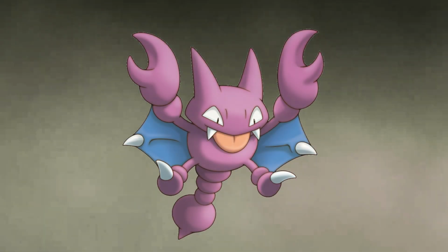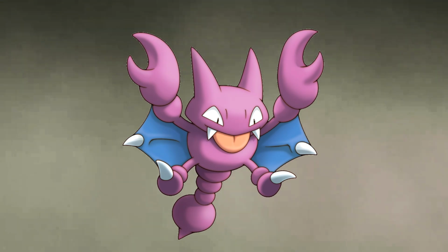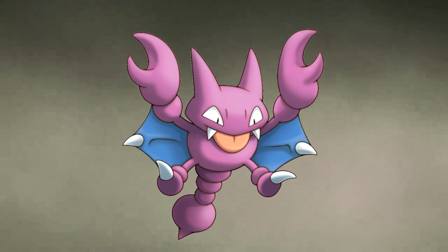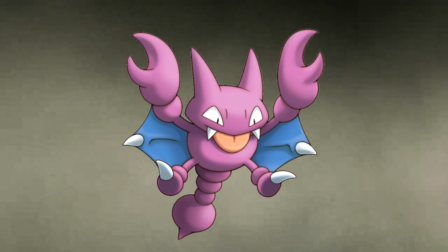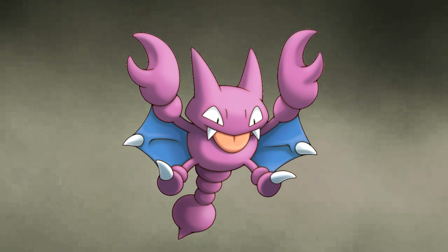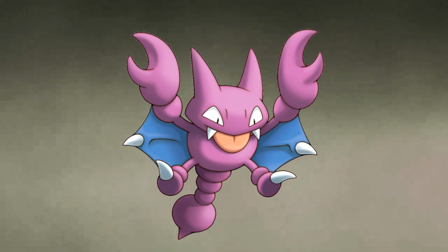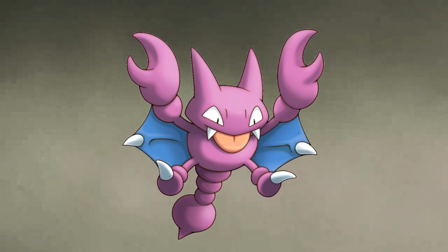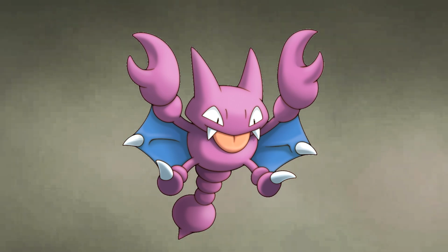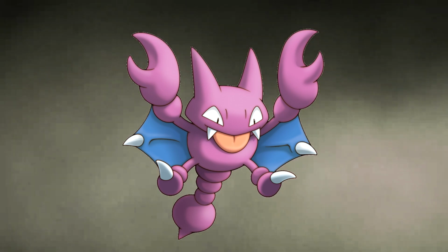Gligar. Pokemon Crystal. It builds its nest on a steep cliff. When it is done gliding, it hops along the ground back to its nest. Pokemon Ruby, Sapphire, Omega Ruby, and Alpha Sapphire. Gligar glides through the air without a sound, as if it were sliding.